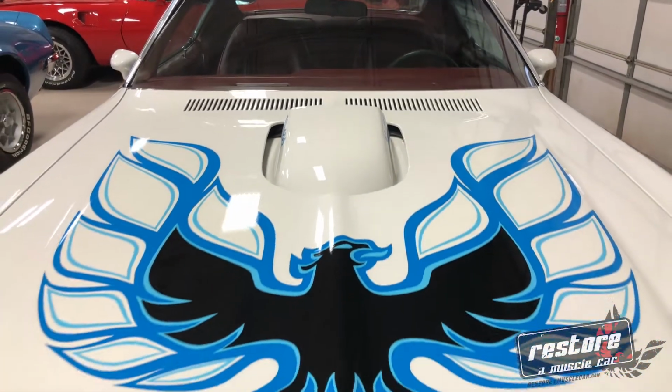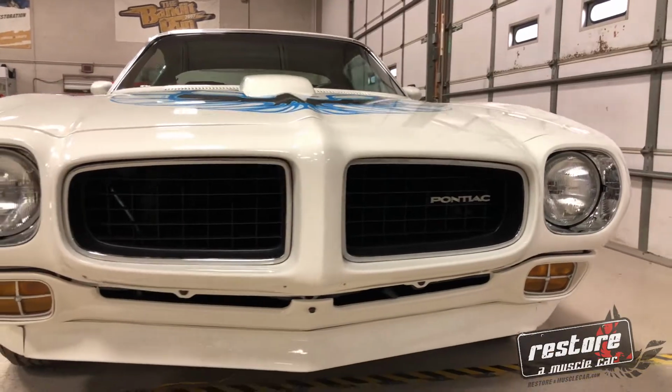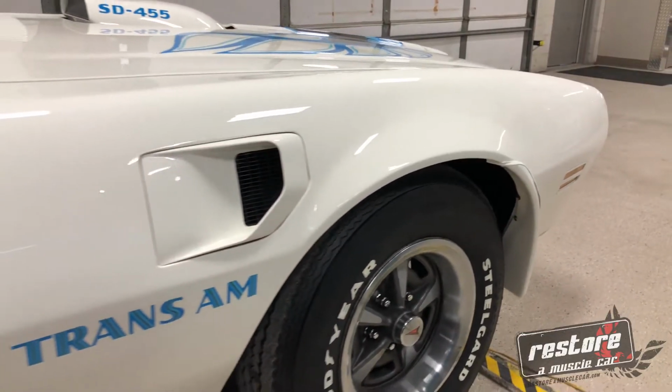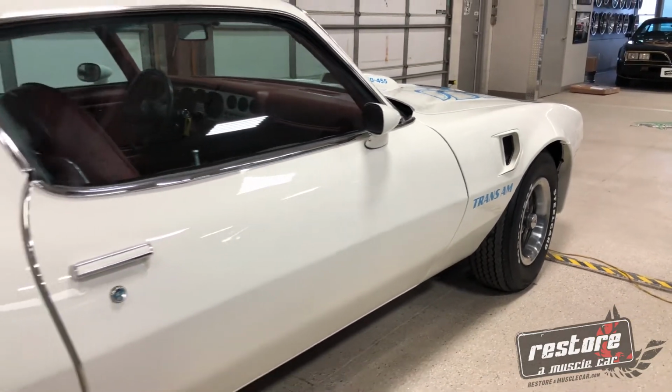One of the first cars I'm going to talk about here is a one-owner 73 automatic Super Duty. This car came in from the original owner out of Florida, I think the Tampa area. We did a frame-on restoration on this car. It was a super nice, rust-free, original panel car.